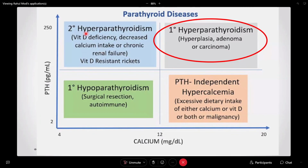Okay, so in secondary hyperparathyroidism, again you will find high parathyroid levels, but the patient has multiple other medically treated problems. Primary hypoparathyroidism is seen typically after aggressive total thyroidectomy, and there is a PTH-independent hypercalcemia. PTH levels are extremely low, but there is excessive intake of calcium with vitamin D. Just excessive calcium intake will never cause hypercalcemia in isolation. You need vitamin D taken along with it on a regular basis to increase absorption of calcium into the blood.